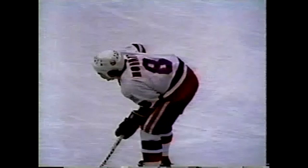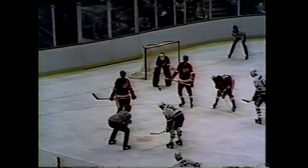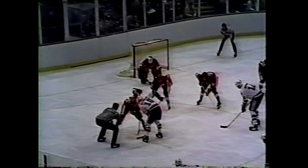The Wings can't sit back now, Bruce. They've got to throw it in the Islanders' end and go in and make the Islanders make mistakes down in their zone. Dale McCourt now with Foligno and Thompson. McCourt to take the face-off against Lorne Henning. Puck stayed right there in the circle.